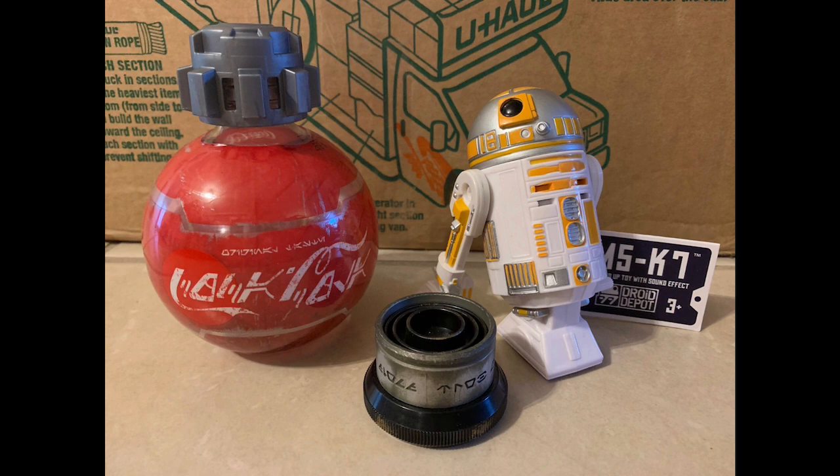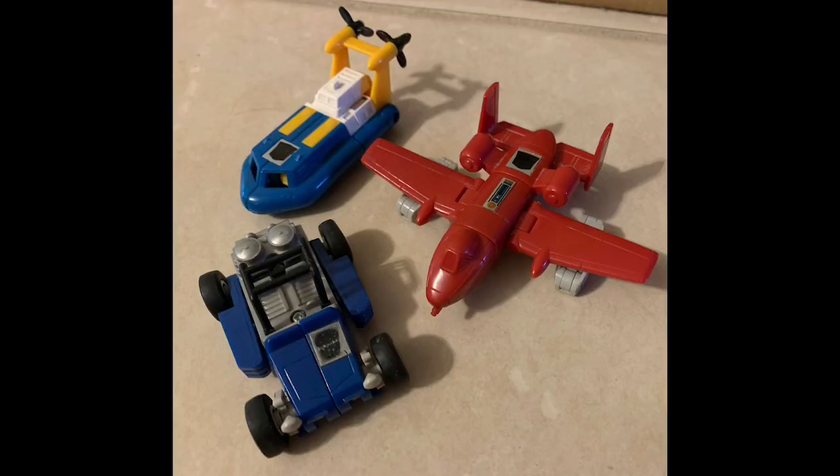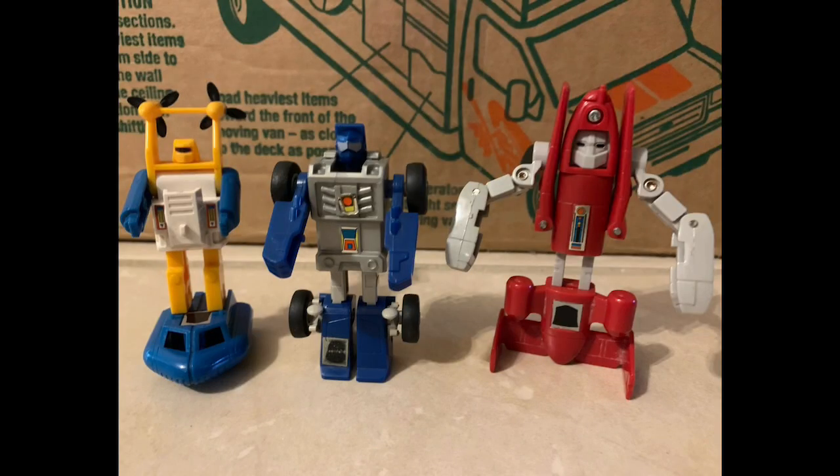We've got from Disney Galaxy's Edge, we have the Coke bottle and a restraining bolt magnet, and you have a wind-up droid. Transformers Vintage, we've got Sea Spray, Beachcomber, and Power Glide. We're going to do these as one lot for all 3 figures.